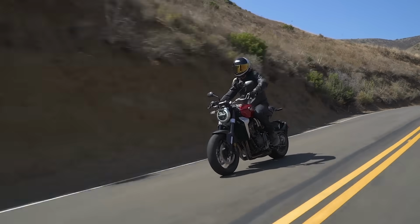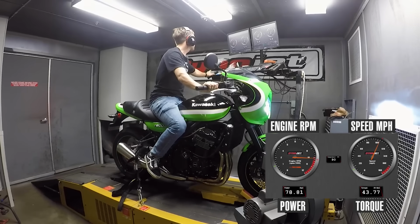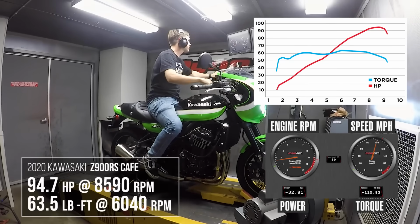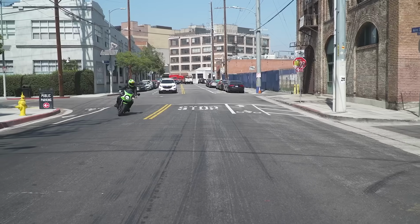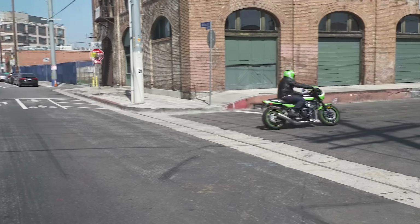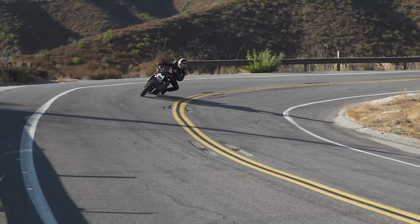But at the same time, it's buttery smooth everywhere. Yeah, the Honda's peak torque comes on at 8,100 revs, whereas the Kawi's comes on at 6,000. So around town, it's a lot more usable in the lower range. Definitely. You find yourself just staying in that sweet spot. And then when you get out of town, the Honda will take on more of a sport bike personality as you keep it in those higher revs.